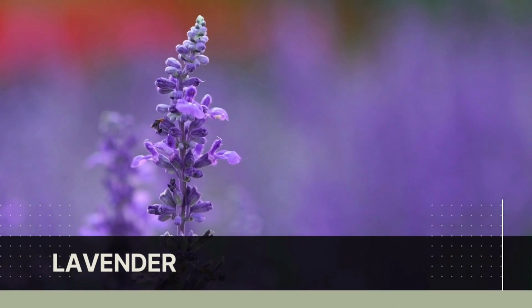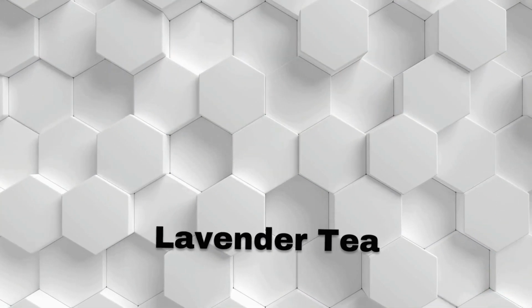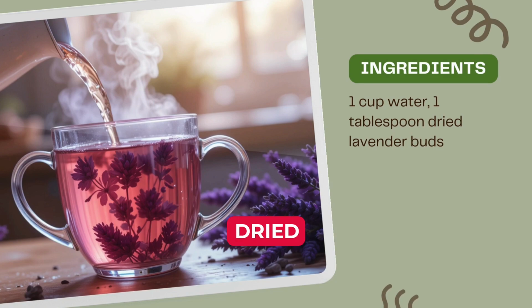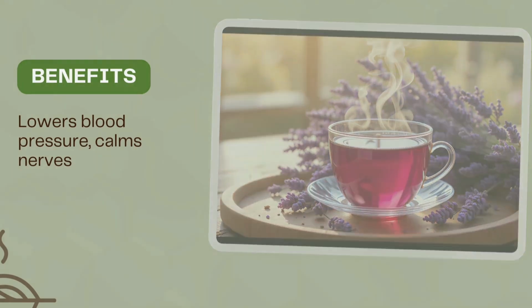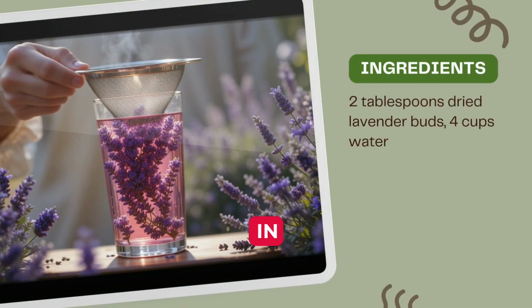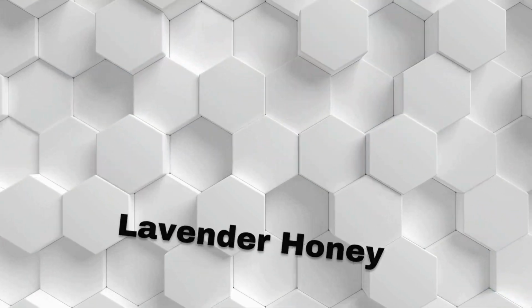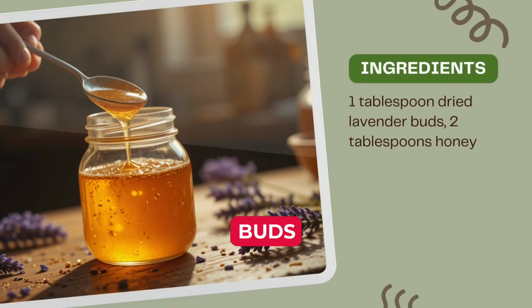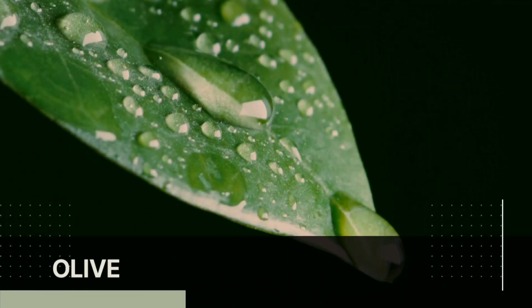Lavender reduces stress and anxiety, helping lower blood pressure. Boil water, add dried lavender buds, steep for 10 minutes, strain, and drink. Steep lavender buds in cold water overnight, strain, and sip throughout the day. Mix dried lavender buds with honey, let sit for a day, and take a spoonful daily.